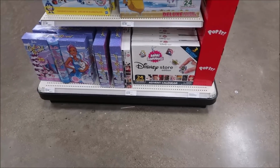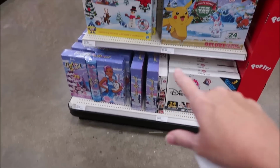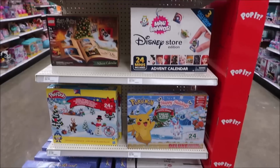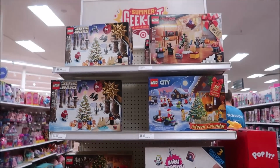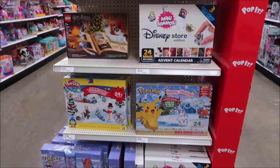So they already have their advent calendars out. They have the mini brands, Disney Store Edition, Play-Doh, Pokemon. I was just talking about advent calendars in last week's vlog, and here they are this week.